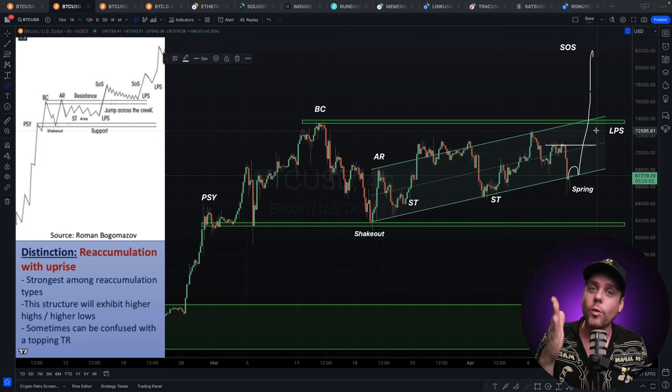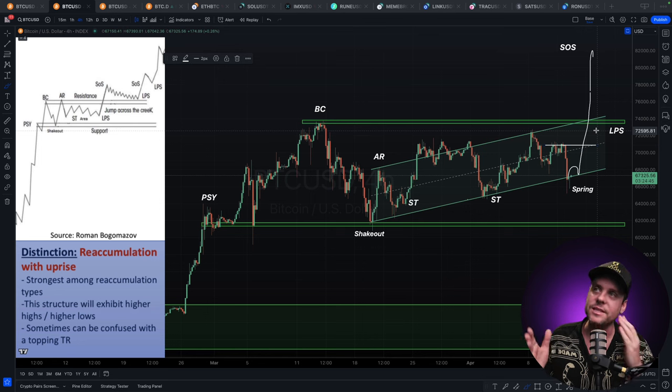No kidding, we might even get to $100,000 in one move within a few days. All of this can happen pre-halving as well, so please pay attention to this chart. Nothing is confirmed yet. This is just what I'm watching.